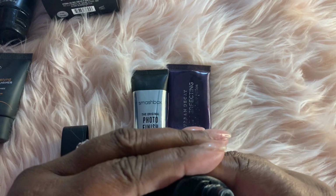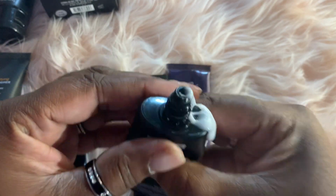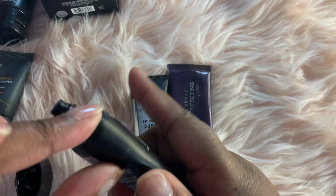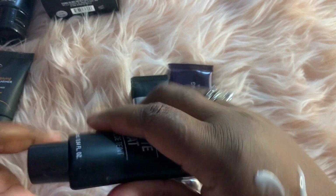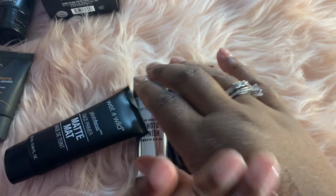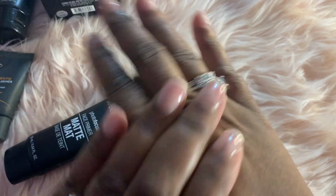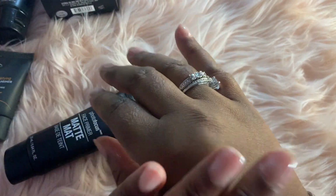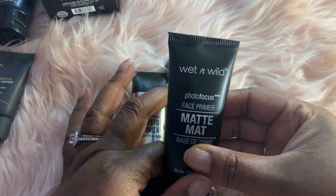This is one of the reasons I don't like it. That's why I don't like it. Now I remember why I don't like it. It's like, I don't know, milk or something. It's ridiculous. It's not sticky. I don't know. And it's supposed to be a mattifying primer.